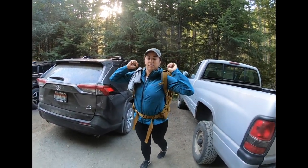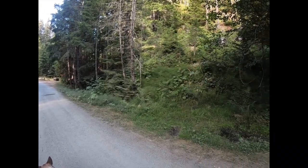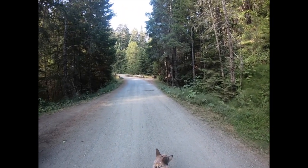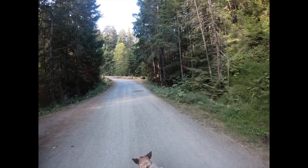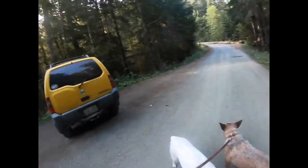Ready? Just woke up this morning, spent the night down the road camping. We're at the trailhead and we're ready to hike this trail. It's roughly 9 miles there and back, but it has over 3,600 feet of elevation gain. The dogs are stoked. I'm stoked.